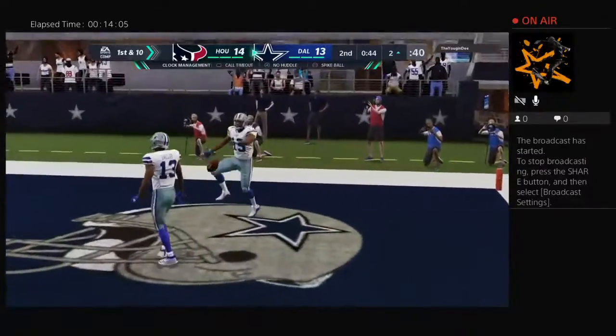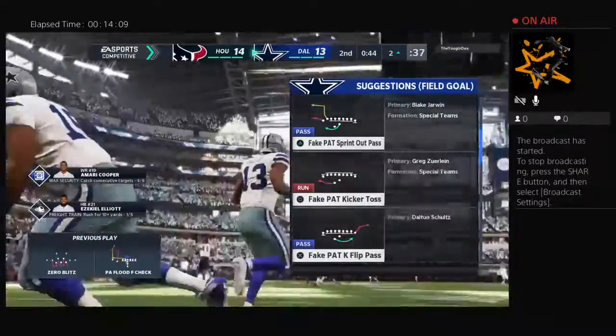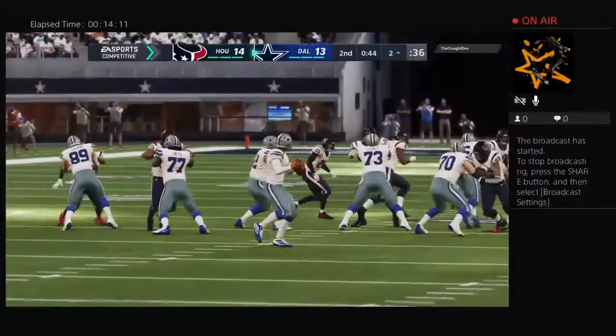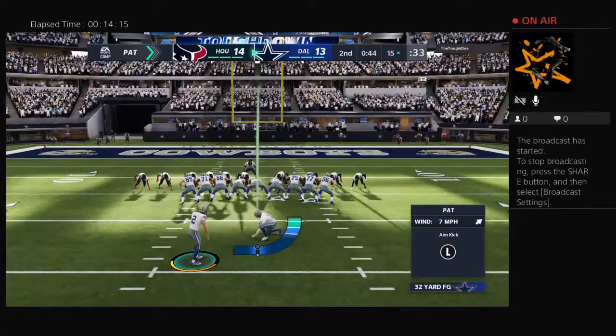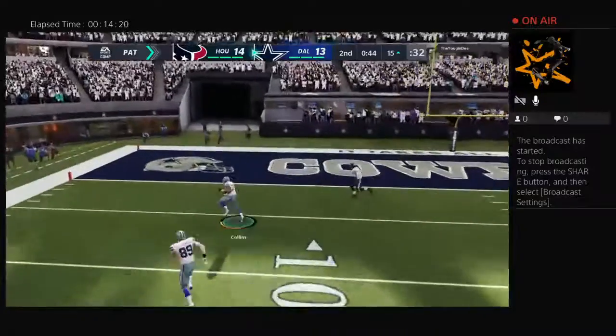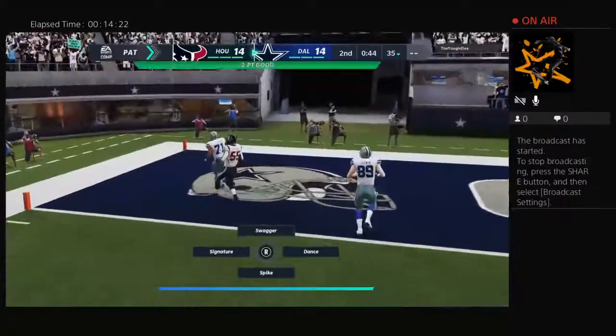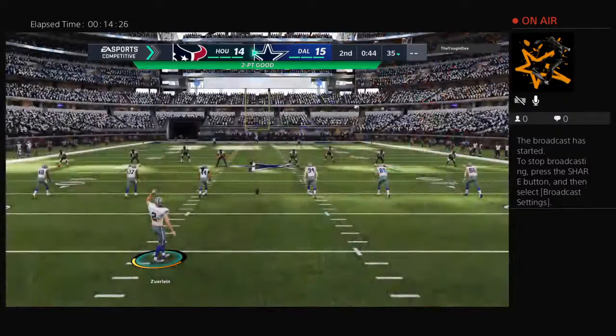Touchdown, Cowboys! Amari Cooper with his 2nd touchdown here in this first half. And the Cowboys are an extra point away from tying the football game. Oh, and now they're going to fake it. This will be caught at about the 6. And he is into the end zone to bump the lead up 2 more.